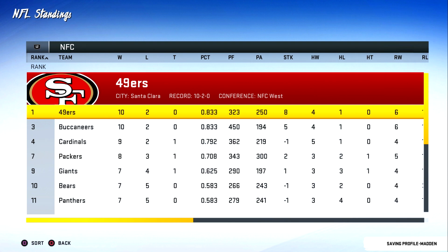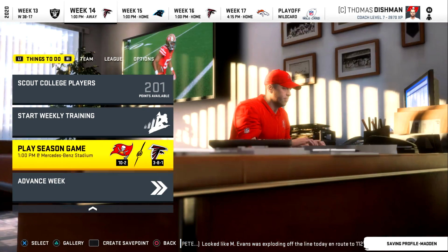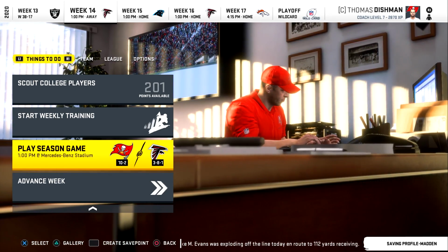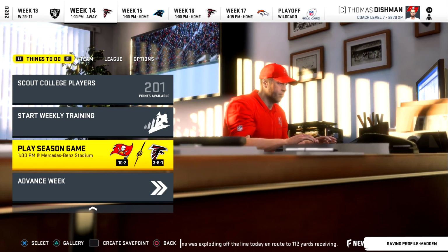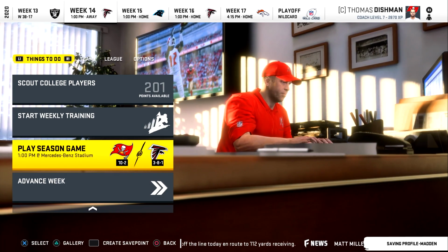But yeah, so getting close to really clinching a playoff spot. Haven't done it just yet, but we should be close to it, as this next game is going to be against the Falcons, who are 3-8-1. Things have fallen off completely for that Atlanta team. So when we come back, we're going to be taking on the Falcons. And then after that, we got 3 more games, which is the Panthers, Falcons, and then Broncos, which is kind of weird.